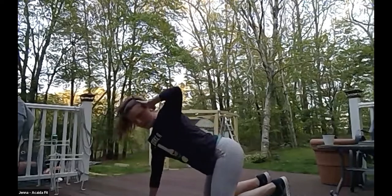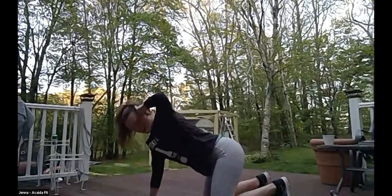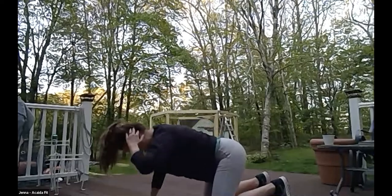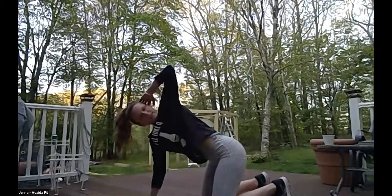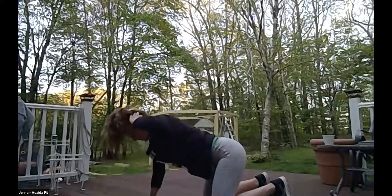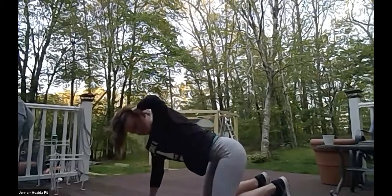Left hand's gonna come behind your head. You're gonna bring your elbow down to meet your opposite wrist and then back up, rotate. This is a really good golfer stretch, or anyone that's active in rotation. It's called the thoracic spine stretch. So you're just gonna go back and forth for 15 more seconds.